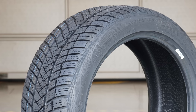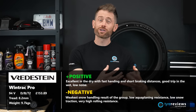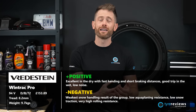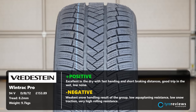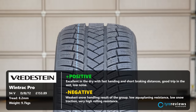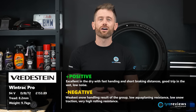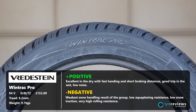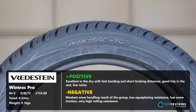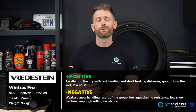Sixth place overall went to the impressive Vredestein Wintrac Pro. This tyre was excellent in the dry, held its own in the wet with good subjective handling, and was a quiet tyre. Unfortunately, it wasn't the strongest tyre in the snow, with the slowest snow handling time and the worst traction. It struggled in the deeper water of the aquaplaning test and had the highest rolling resistance of all the tyres on test. Potentially an option for climates like the UK for people who really want to fit a winter tyre instead of an all-season tyre, but probably not a strong option anymore for climates that see a lot of snow.